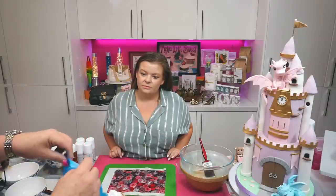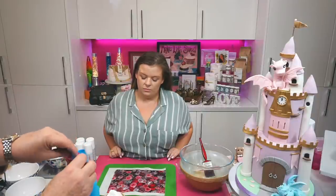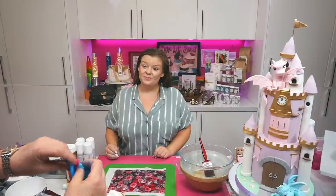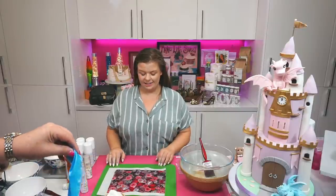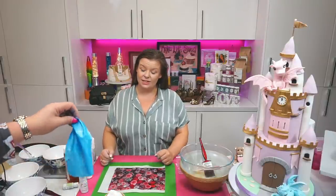But look at that, it has got some stretch. So that's great if you wanted to make an effect, like, I don't know, maybe you might want a set of curtains on the cake. Or ruffles or something. Or a princess dress or something. That's actually why I learned how to make it, because I wanted to make curtains.